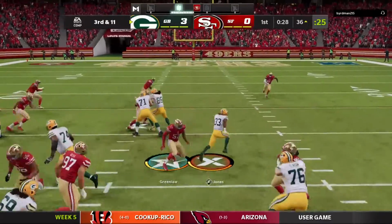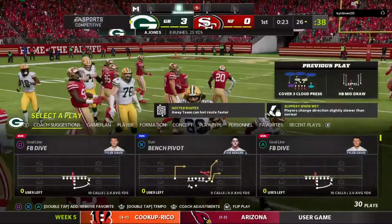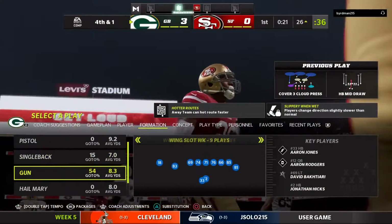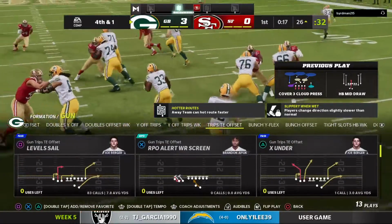On 3rd down, here's Jones. And he'll be taken down shy of the 25 that he needed. He'll be a yard or two short. And they'll get 10 there, but it leaves him just short for 4th down.